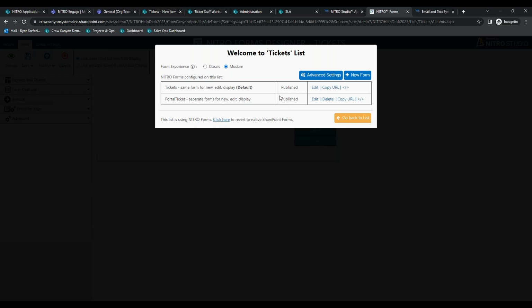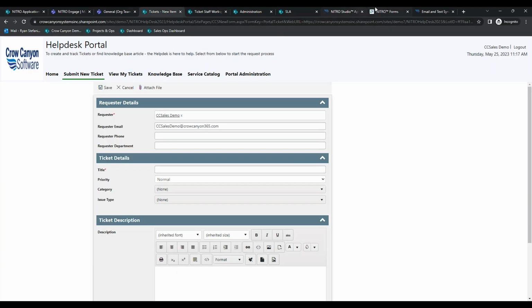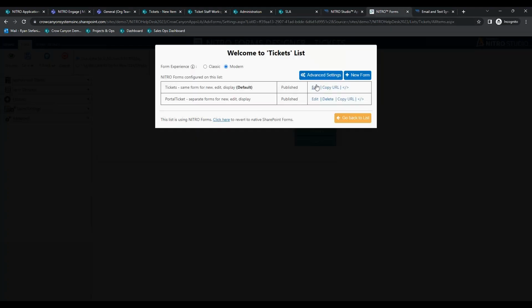It gives us the ability to present an end user interface, a portal ticket, as well as a technician interface, a backend form. It keeps things separate. We don't have to get into that terrible item level permission, which has such a negative connotation in SharePoint. It's a nice, clean, easy way to keep things segregated from an end user and technician perspective.